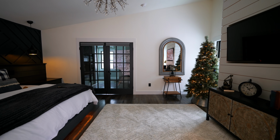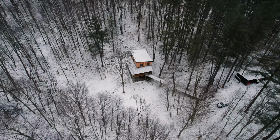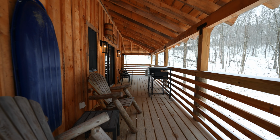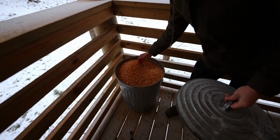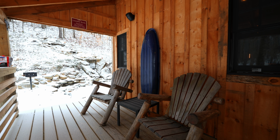That sums up the interior of this cabin, but we're not finished yet. We can walk out those doors that were on the bottom level and into your outdoor space. Out here, there's seating that overlooks the land. There is a bin full of deer feed, so you might get lucky and wake up to some deer at your cabin. And there's even a mounted sled up here to crush some of the hills here.